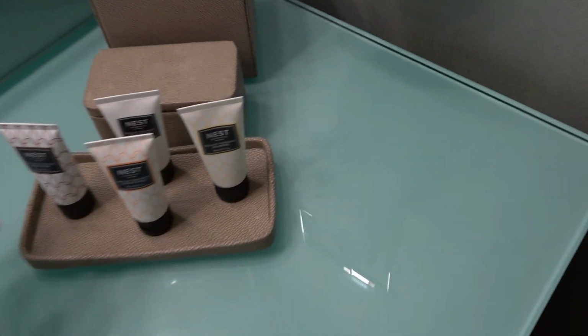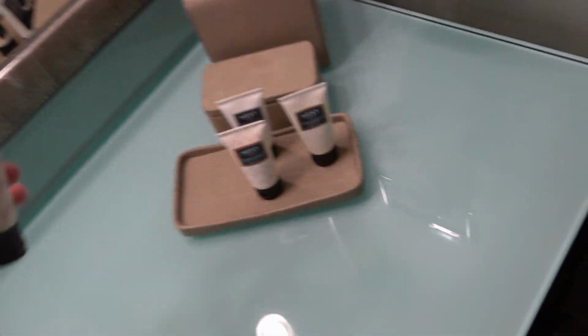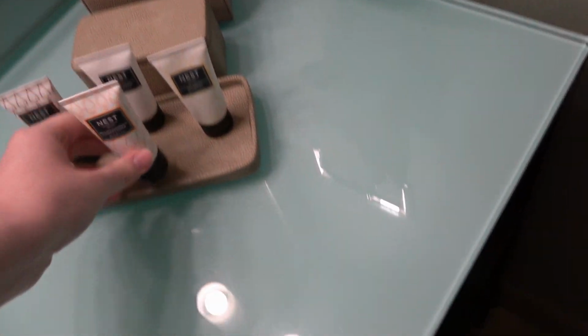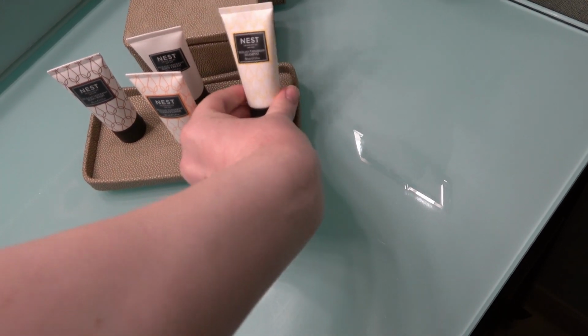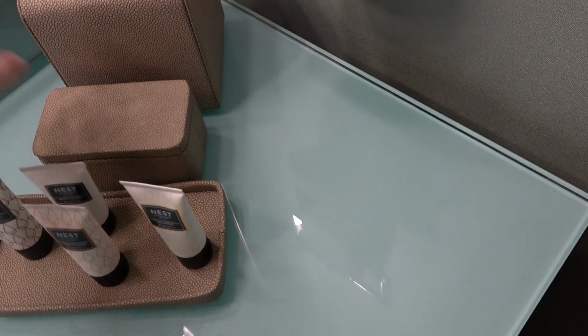You also get the tiny bottles. Actually, these are much bigger than the normal tiny bottles of the Nest Sicilian Tangerine collection. We have the body wash, conditioner, shampoo, and behind that we got the lotion. This year they gave us shampoo, much appreciated.